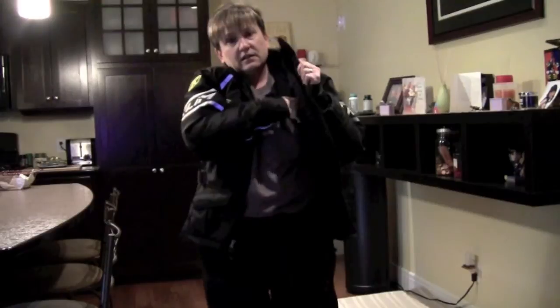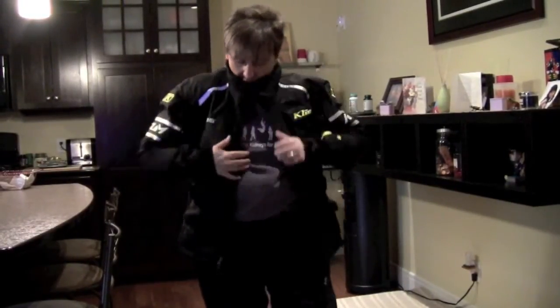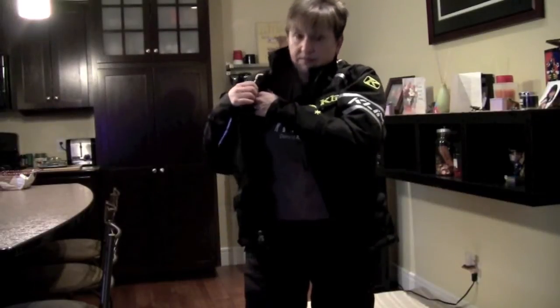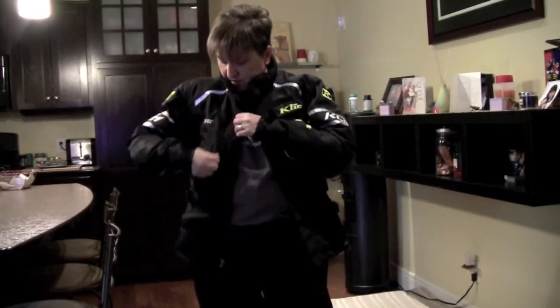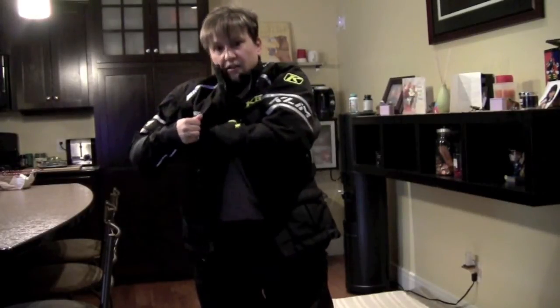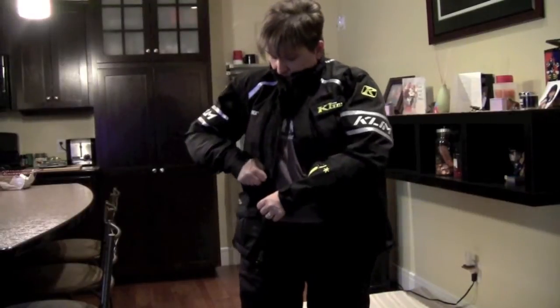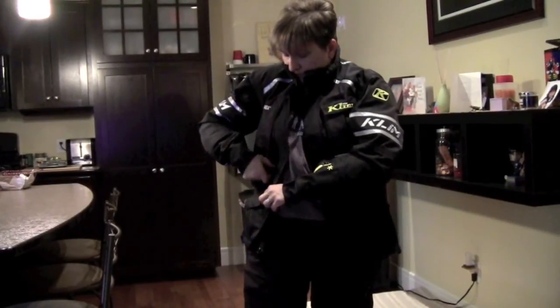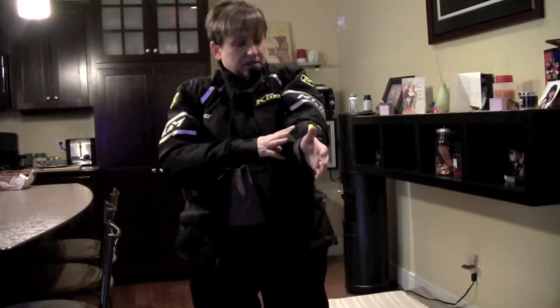Inside pockets for whatever you want to use. You got web pockets here. Same thing on this side, same thing on this side. So tons of pockets to put your fun stuff in. You got a pocket here also, which could be waterproof. I think it is. And back up. Anyway, so that's that. You got your vents here, straps here, straps here.